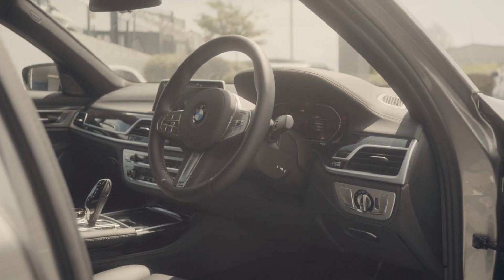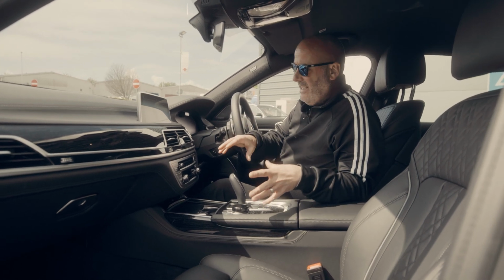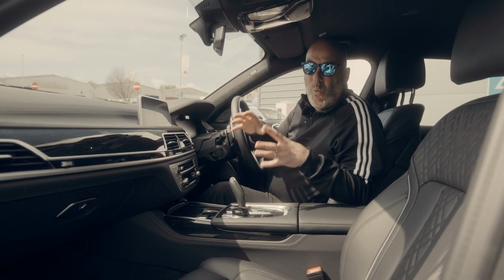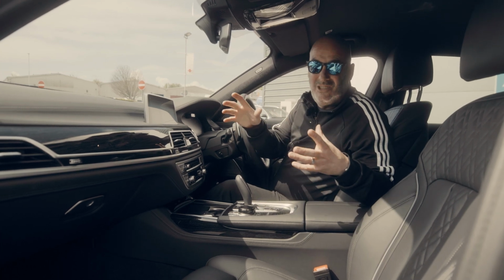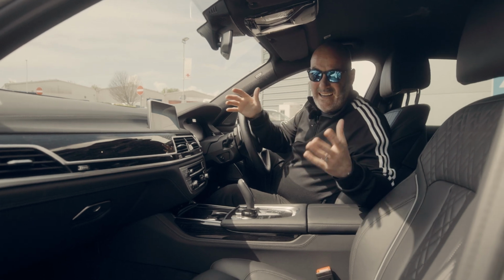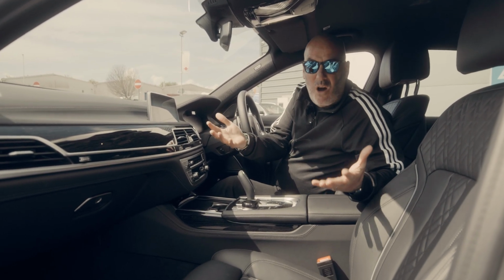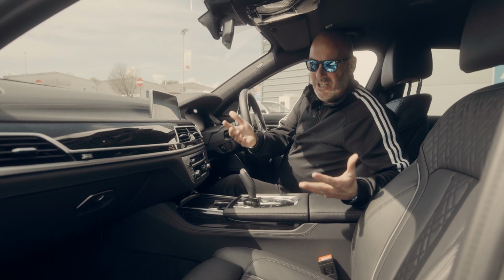Right, so listen, let's not muck about, okay? Your first impression when you get inside this car is proper wow. I mean, it looks amazing on the outside, the alloys, that big grille at the front that I told you about, but inside, honestly, it just gets even better. And you know me, I won't lie to you, because I'm not a car person overly, but you know quality when you see it.